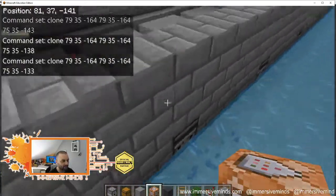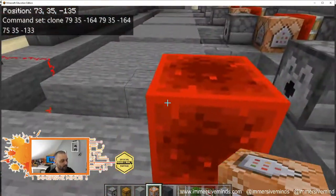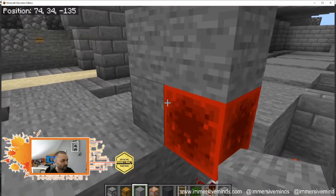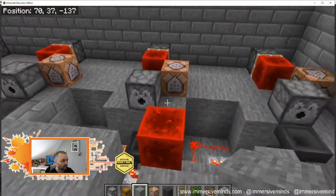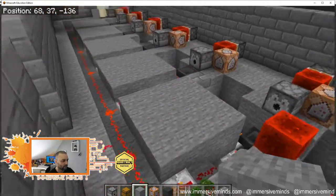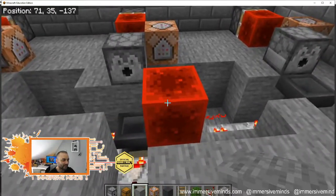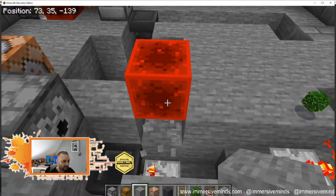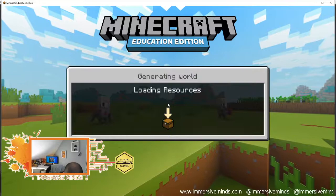Right, so we're back in play, everyone. We got it. Except that. Why has that just appeared? Oh, that's that weird one that won't go away. Why won't that go away? I can't get rid of it. I can get rid of what's under it. It's like it's not there. I'm going to save and quit and see if it works.